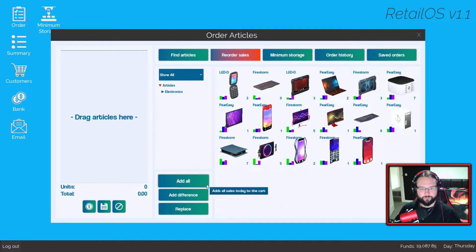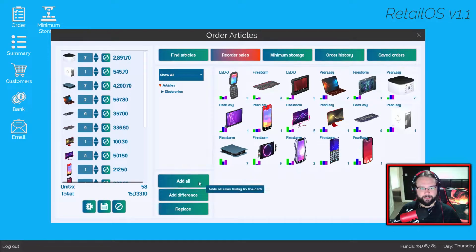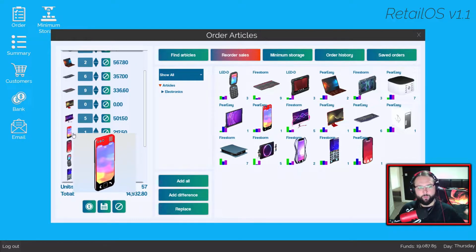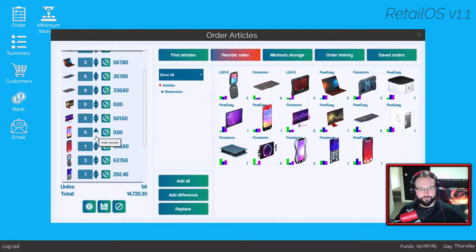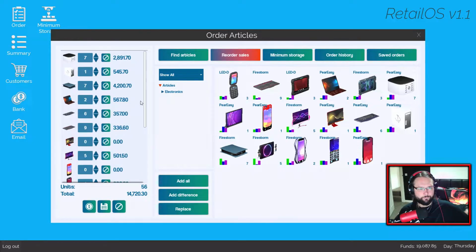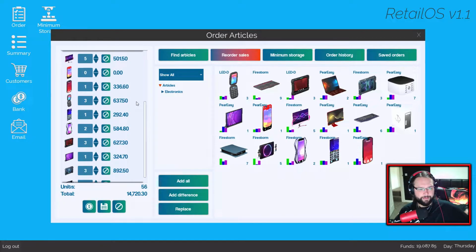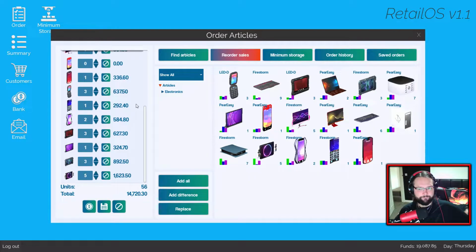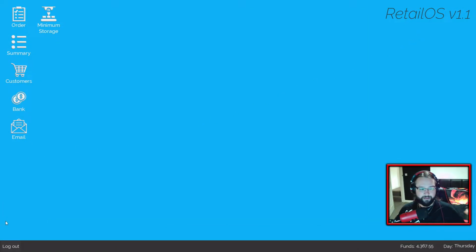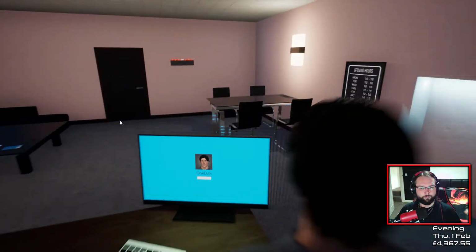Reorder sales. Add all. And I want to remove that monitor right there. I didn't realise we'd actually sold one of those. Oh, I know why we're only getting a few of these in. I swapped them for the other ones. So let's turn that one off as well. The laptops, I think, are fine. Yeah, the rest of that should be good. Still leaves us quite a bit of cash. Yeah, I'm not going to up it.